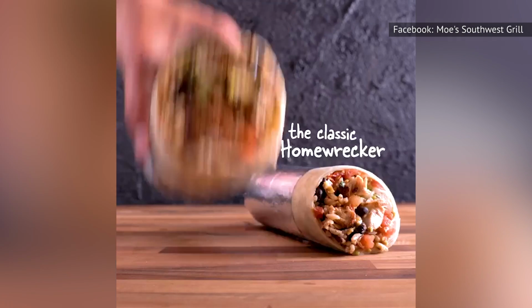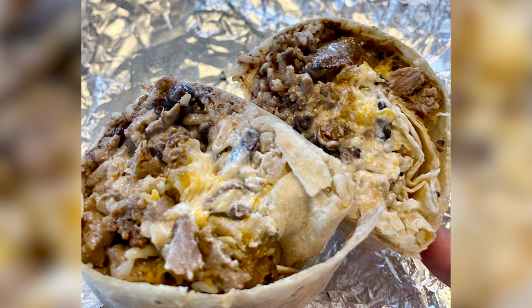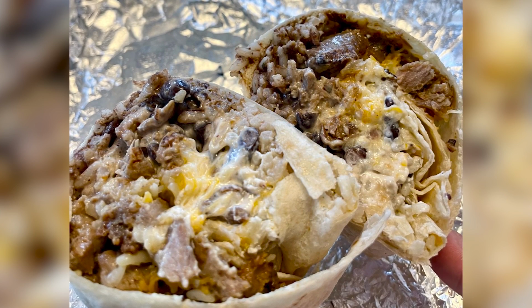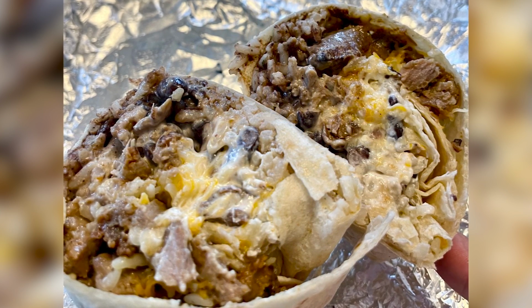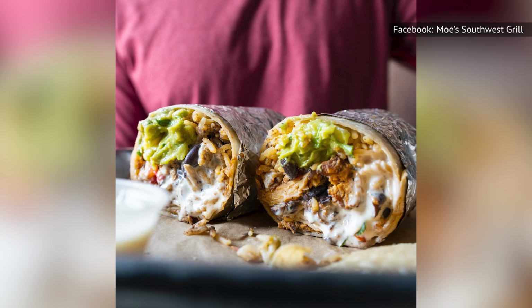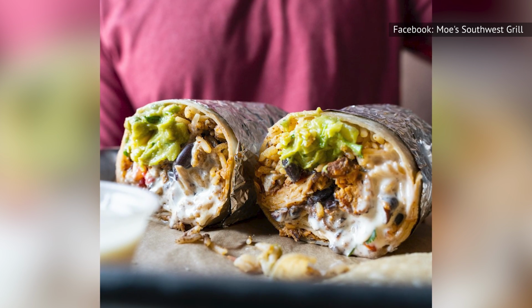Moe's Homewrecker Burrito is pretty much a no-brainer option as it includes fresh guacamole that rivals Chipotle's. We opted for a steak burrito with cilantro lime rice, black beans, shredded cheese, and sour cream. It's also always delicious to add queso, but if you order it on the side, the burrito is also the prime menu item for dunking in the cup of cheese.